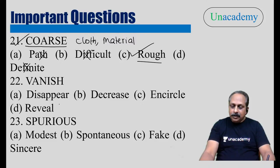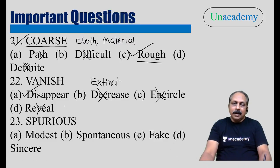Please go to question number 22. Vanish. What is the meaning of the word vanish? Something has vanished. If an animal or plant vanishes from the planet Earth, we use the word extinct. Yes, Subramanyam has got it right. It is not decrease, it is not encircle, it is not reveal. Vanish means what? Disappear. And reveal means disclose, which does not go with the context. Answer is the first option. Vanishing cream.